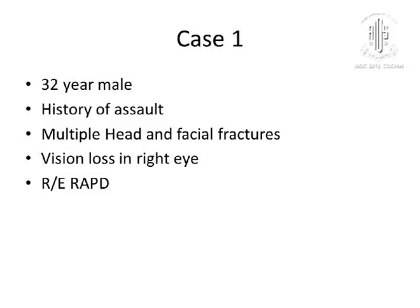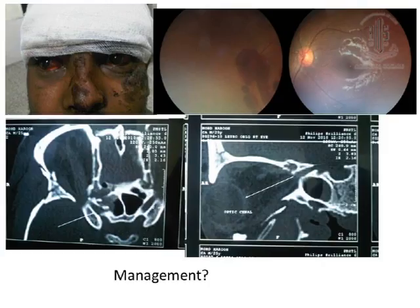So this is a male patient who's had an injury, who's come with multiple facial injuries, head injuries, and you can see him here. And this is in case of a direct trauma here. You can see that near the optic nerve head, there is blood there, and it appears like the optic nerve may have been avulsed out. We're not sure because of that. But when you do an imaging, you can see that there is a bony spicule here in the optic canal, which is actually pressing onto the optic nerve and impinging onto the optic nerve. So this is what would be the management of this kind of a patient.